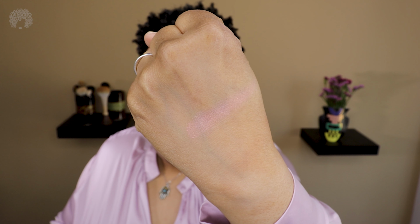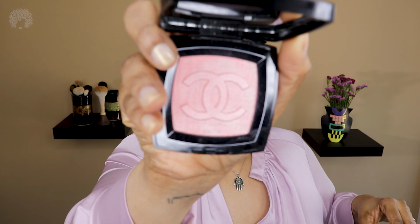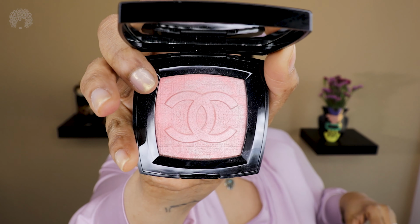Okay, so here is the Illuminating Blush in Fantaisie. Okay, pretty pink, slight sparkle, very finely milled, so not like a super sparkly situation at all. And this one too has the tweed pattern on it. It's so pretty. The two shades of the pink, it's such a pretty piece.